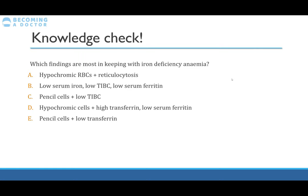Now it's quite close between D and E. In iron deficiency anemia, yes, you get hypochromic red blood cells, but you have a low transferrin and a low serum ferritin. You do not have a higher transferrin because your iron levels are low. Therefore, transferrin, which can carry iron, will also be low because there's not that much iron to carry. E is correct. So yes, you get the pencil cells, which are elliptocytes, and you get the low transferrin, like I said. So that explains why the answer is E.